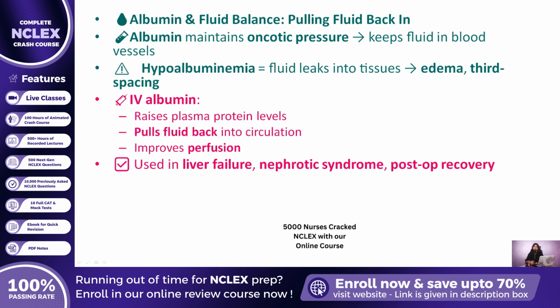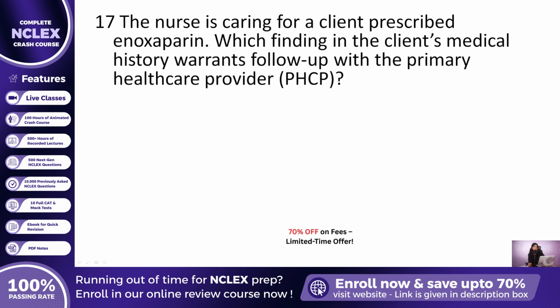Let us now take a look at question 17, which highlights medication safety, especially in clients receiving anticoagulation therapy.